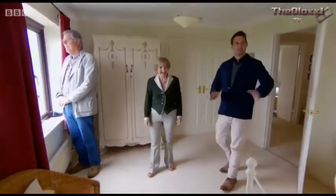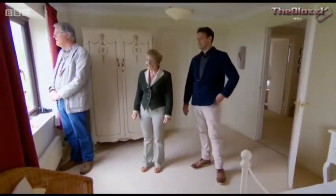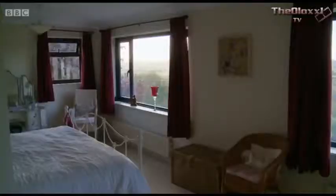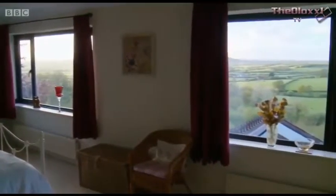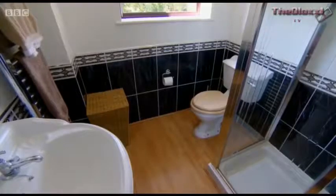And what's nice is that each of you have your own view. You on that side and you on this side. You get your own window. Yes. So we could sit in the morning and say, how's the weather your side, dear? Yes, indeed. And an ensuite.